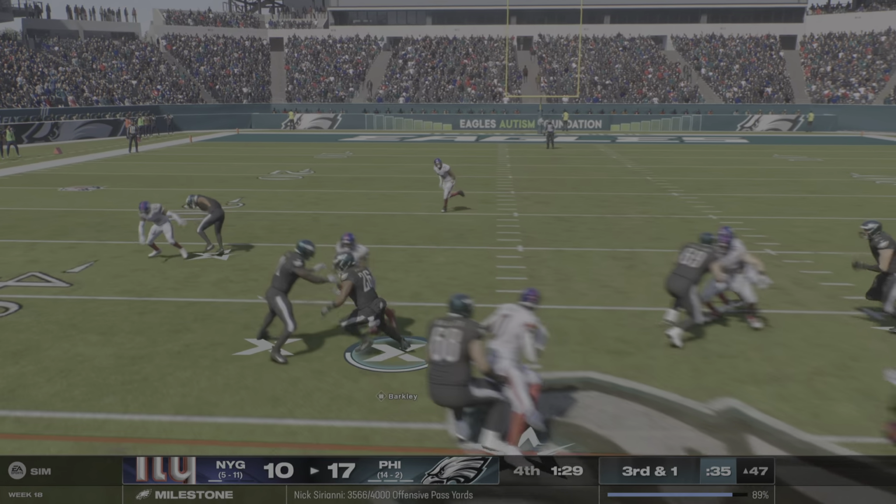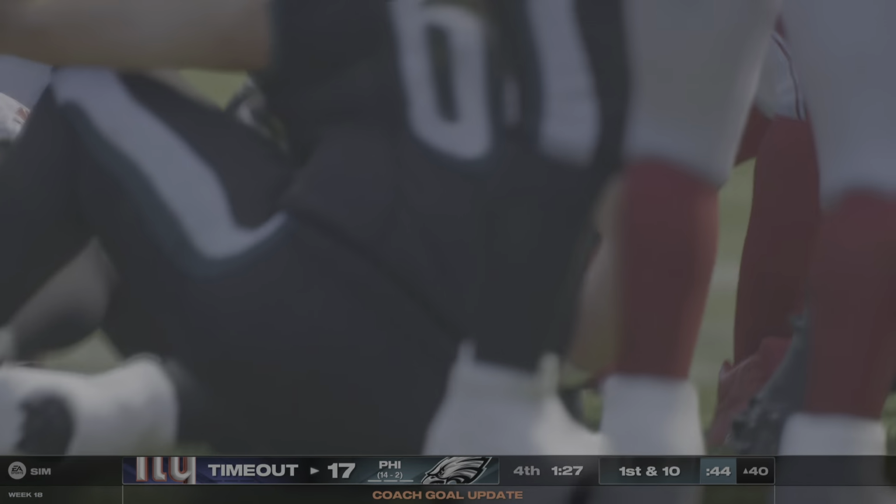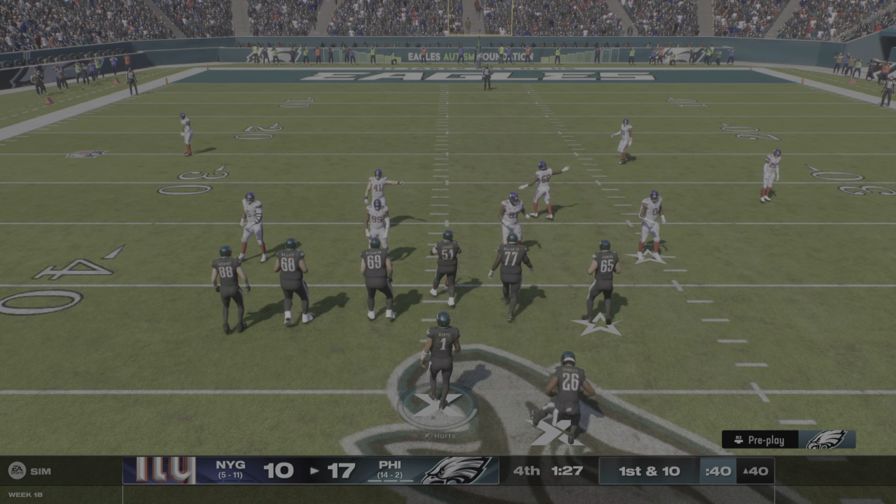They'll try to run for it with Barkley. Runs through the contact. And that should do it. He's got a first down. And the Eagles, they can run it out from here.